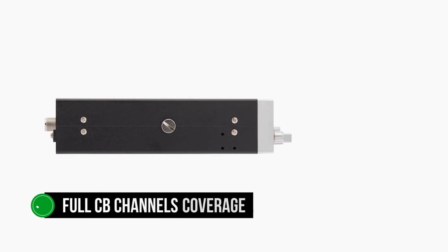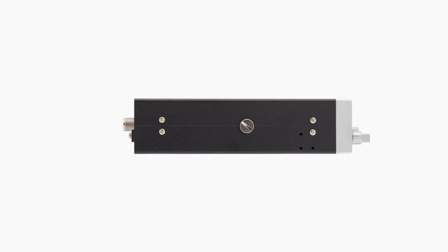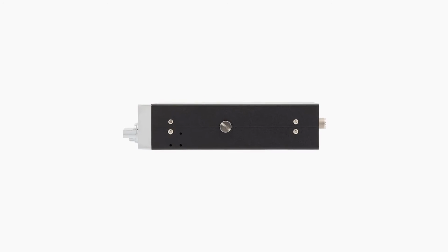The radio has full CB channel coverage, so you get maximum value when purchasing one. And to top it up, it has instant access to Channel 9 for timely emergency updates. This way, you stay informed and easily avoid driving on unpleasant weather days.